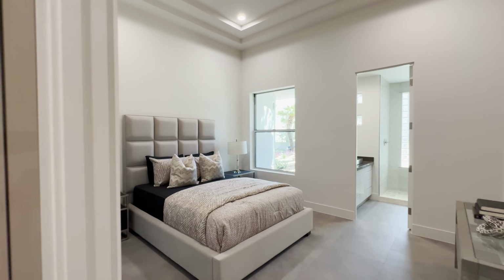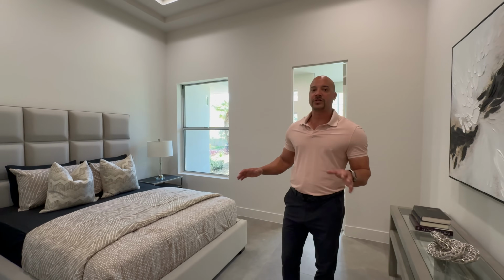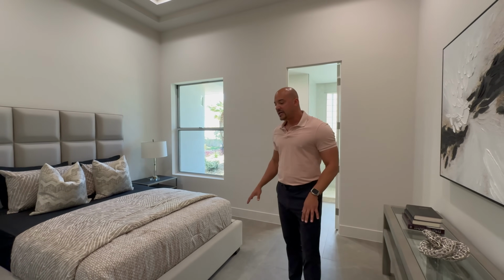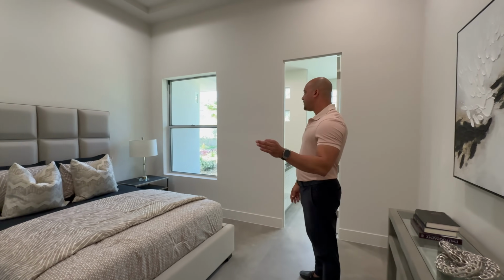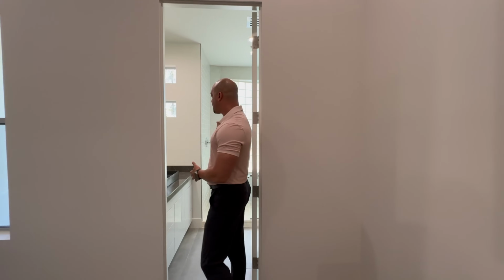As you'll notice, this is a single story home and the entire floor throughout is all large format tile, even in the bedroom. So very nice, very sanitary, no carpet. Bedroom's a bedroom. This is the front of the house.